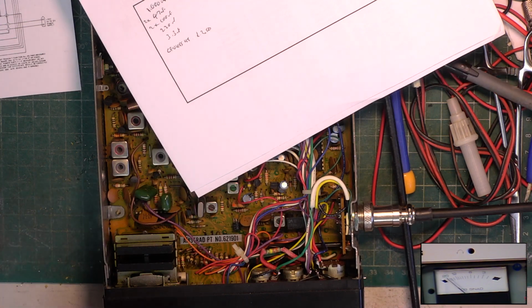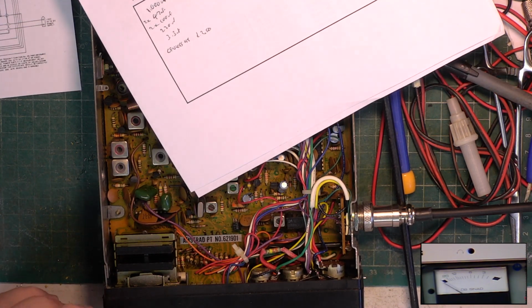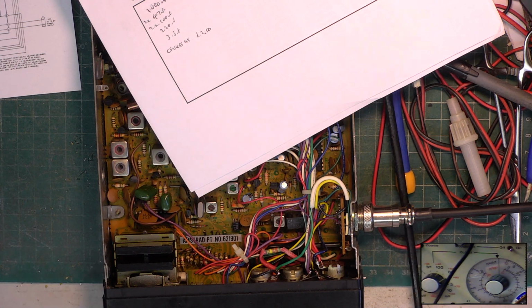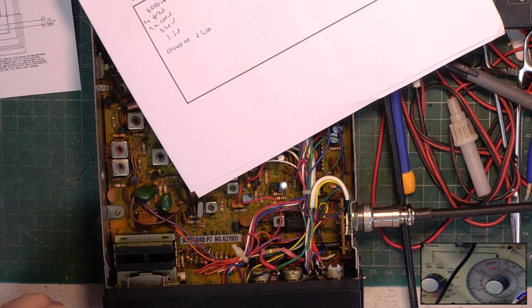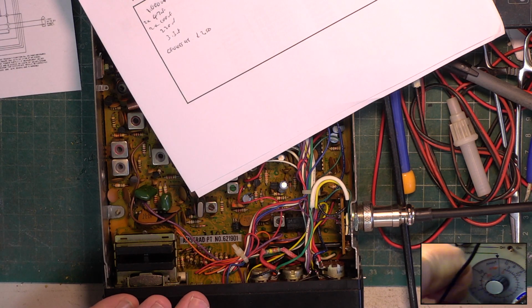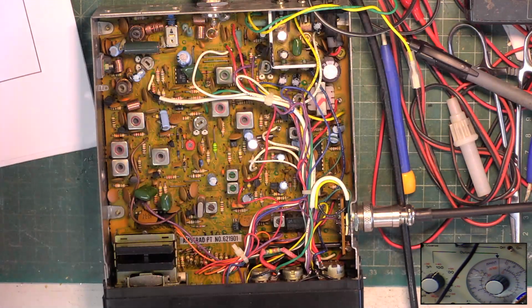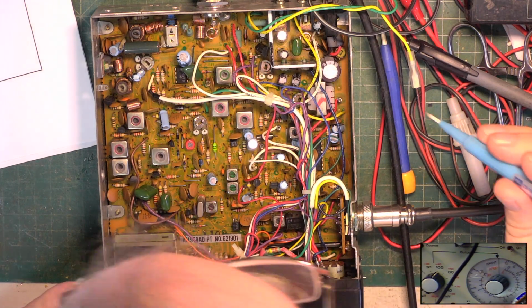Right, squelch, turn it to full, and let's put the second cameras onto the attenuator. So I want it to squelch out right up to 100 microvolts. So when I hit 100 microvolts, which is S9, then it should open. 3, 10, 30, 100. Well, it doesn't. Where was it before? Well, it never opened, did it? So we need to improve that so it does open.